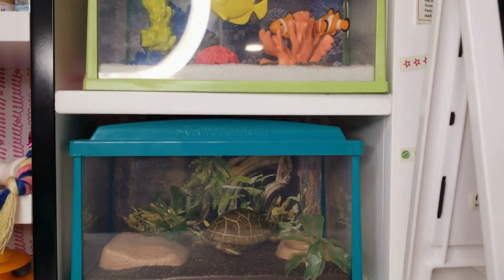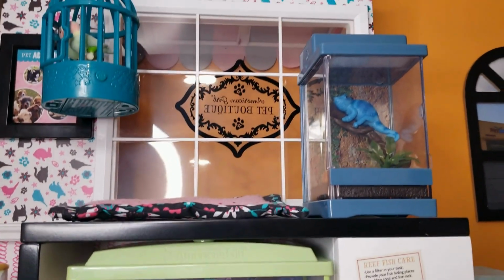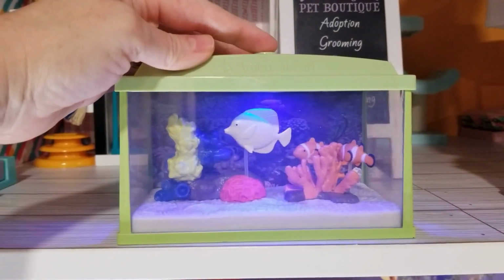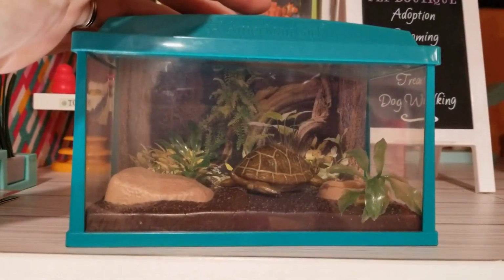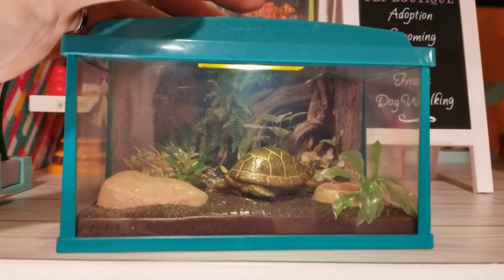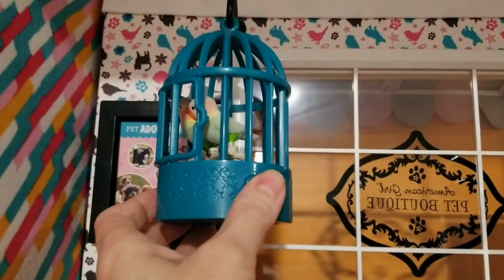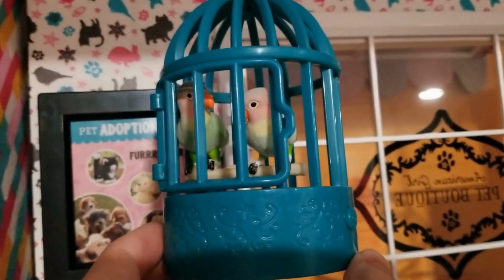I usually don't take these out and show you the lights or any sounds, so let me do that. Trying to make sure that I give you a little bit different look at things each time. Aww.